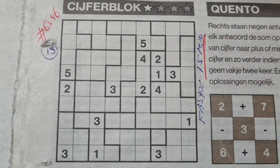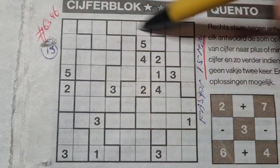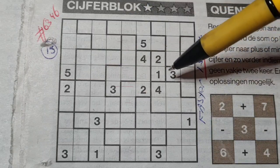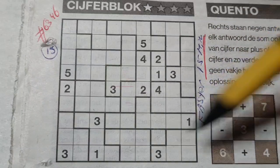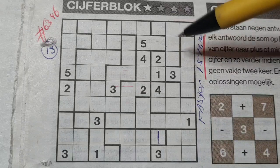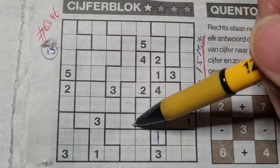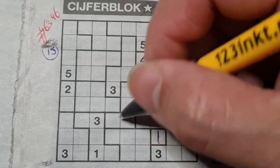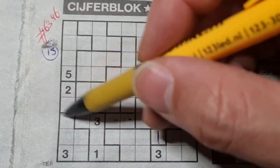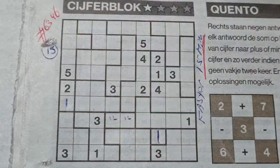So let's get started. The first question to you is, can we see here a single box? Because the single box is always a 1. I can't see any single boxes. We have dual boxes. I see only one dual box, which contains the 1 and the 2. I do not know in which order, so let me mark those two boxes with the 1 and the 2. Here also a dual box. The 2 is already given, so this box should be a 1 then. Alright.